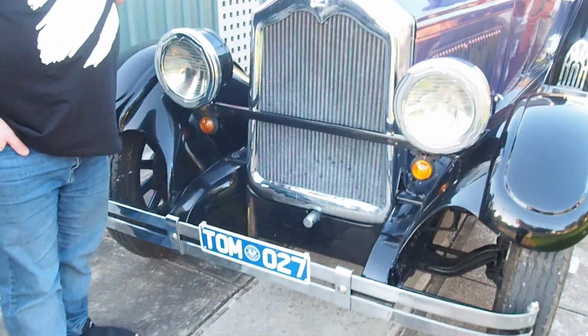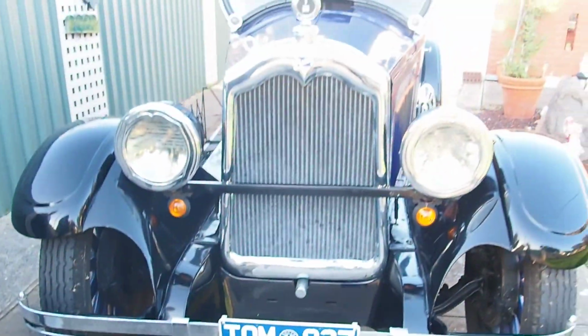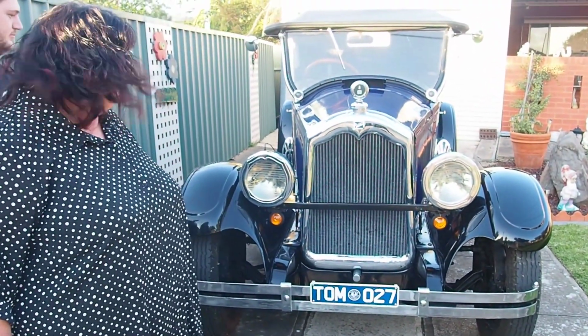And then the latest addition is the license plate. So my dad was Tom, who built the car, and 27 is the year of the Buick. We only got that back in 2016 for our last Beta Birdwood, and surprised everyone with it.